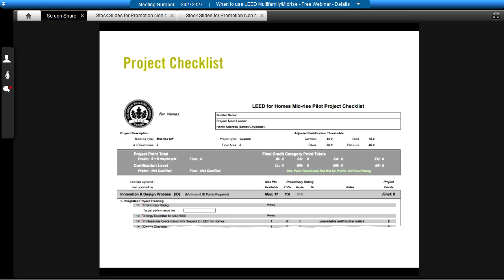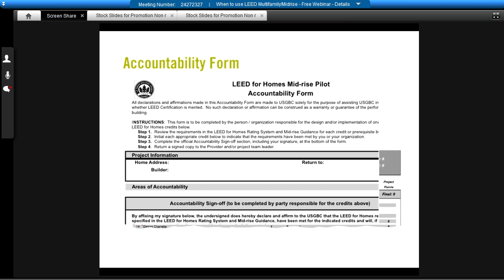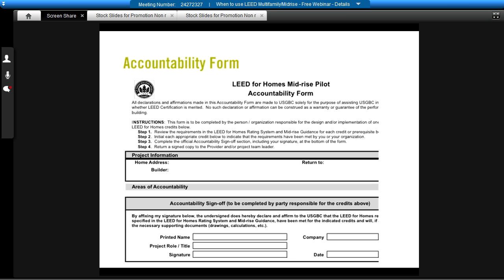So the project checklist, you can download these from usgbc.org. I'm not really going to go into the checklist in detail, but just let you know that the checklists are up there, and the Excel files are a little bit more involved than probably what you've typically seen on other LEED projects.